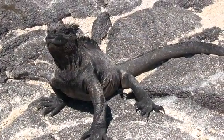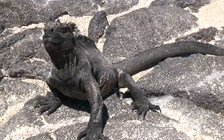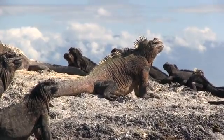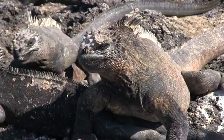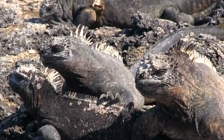The endemic species found here have traits like no other. Some of these include the marine iguana. It is most likely that these iguanas arrived to the islands by ocean dispersal from South America, where its ancestors inhabited a now submerged volcanic archipelago.